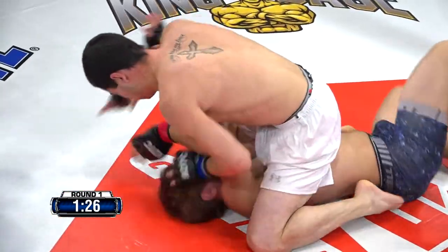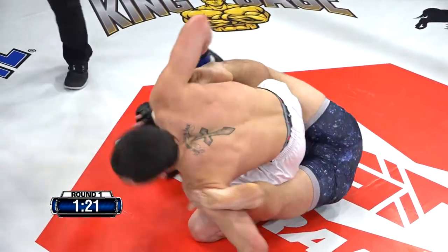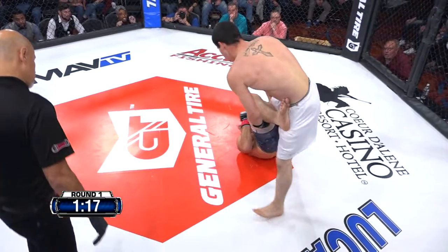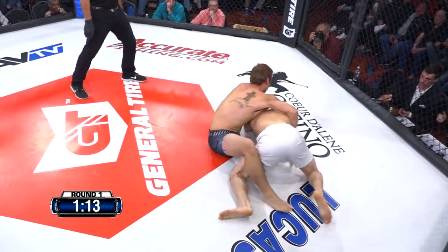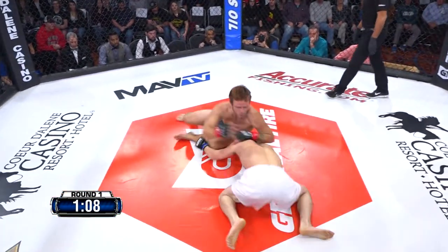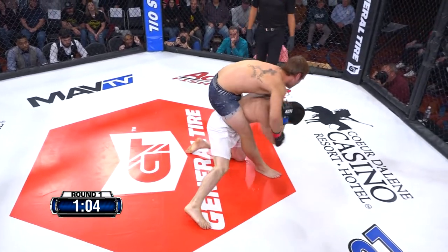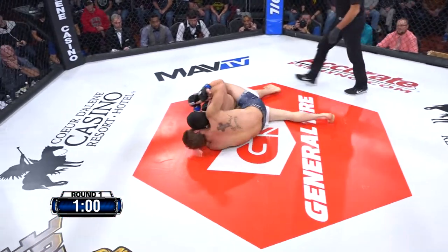Robert Johnson just trying to hold on to those arms. Trying to keep Williams from landing some more shots from the top. And Williams looks like he's gonna stand up out of this and give up an ankle probably in the process. And now Robert Johnson takes the back of Williams. And they reverse things. Johnson trying to shine. Coming through here. Things are changing quickly here.